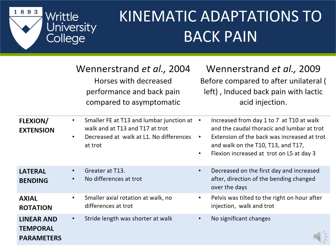Later on, Wennerstrand 2009 compared before and after an induction of back pain with the use of lactic acid on the left side of the longissimus muscles. Findings in this study were less consistent. They found that there was an increase in the range of motion of the back. The back was also more extended between thoracic 10 and thoracic 17, while it was more flexed in the lumbar area. Lateral bending had a decrease on the first day and an increase on the data collections after. The direction of the bending changed over the days. Pelvis tilt was only affected 1 hour after, and it was tilted to the right, both at walk and trot. No significant changes were found in the linear and temporal parameters.